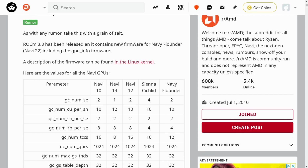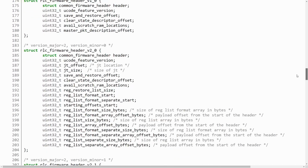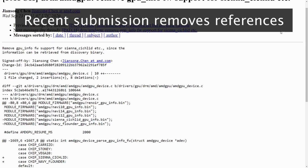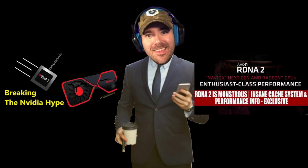This code is substantial evidence since both the drivers and the operating system require this type of information to function properly. Given the code's timestamps, mainstream distributions like Ubuntu and Red Hat are likely integrating this information into their verification and regression pipelines. For us, this source confirms a few things, mainly the number of shader engines and compute units that the various Navi designs will deploy. It also verifies a lot of leaks from Moore's Law is Dead and Red Gaming Tech.